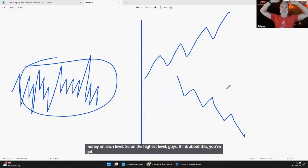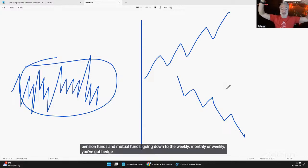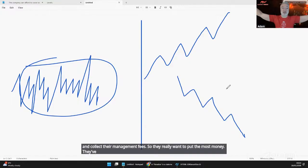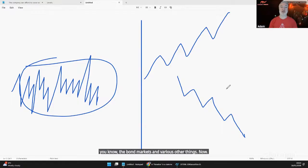You've got pension funds and mutual funds going down to the weekly, monthly, or weekly. You've got hedge funds coming in and banks and institutions and private institutions down towards the daily. And they prefer to hold positions for longer periods of time and collect their management fees. So they really want to put the most money. They've got people's pensions and the bond markets and various other things. They're onto the longer periods of time.